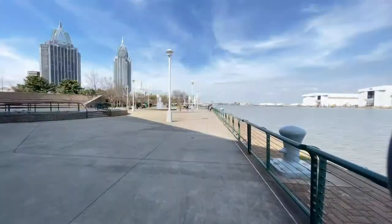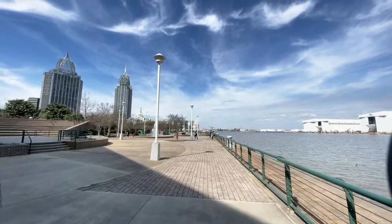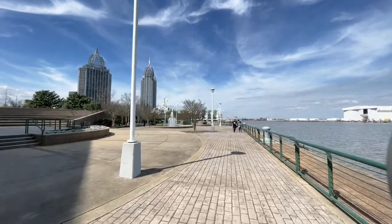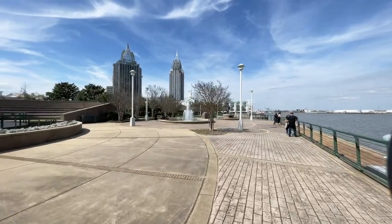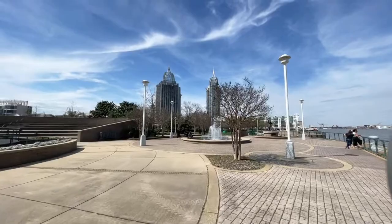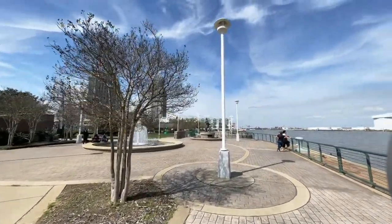Now, just up ahead of us, we're walking into a public space called Cooper Riverside Park. And all of the plaza that we're walking on now would not have been here for the first 100 years of our history. This was all swampy land, very muddy, and it was gradually filled in with different infill projects during the late 19th and early 20th century.